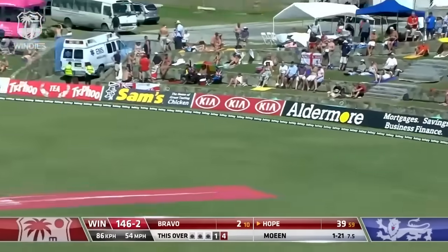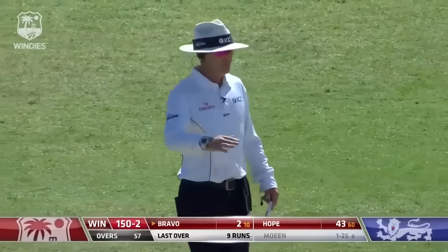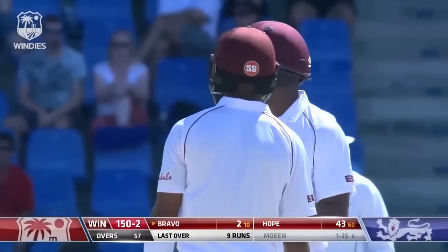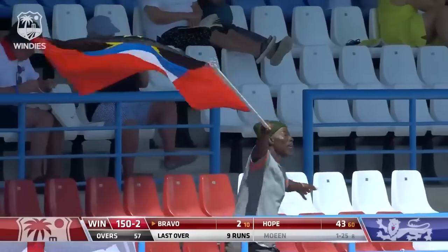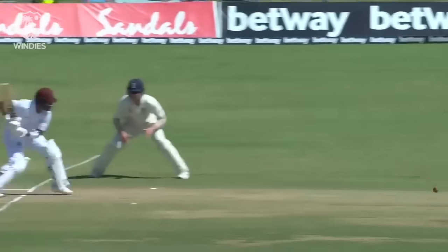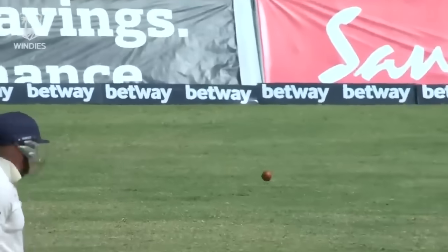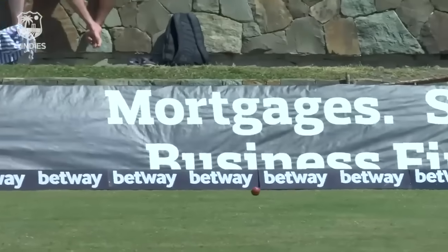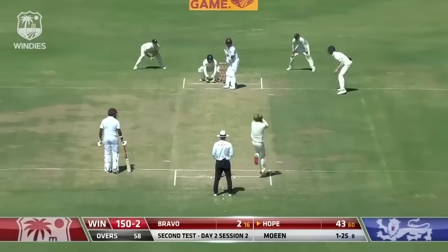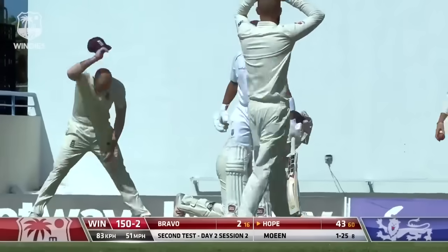Another boundary. So the drive followed by something a little shorter. And Shea Hope pouncing. He's to 43 now and looking good. 150 for 2. Picked up the length of that very early. Oh, and somehow he survived that.